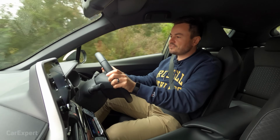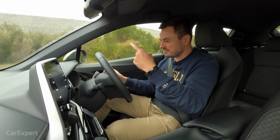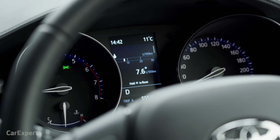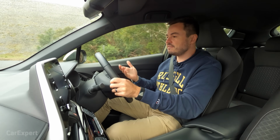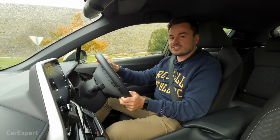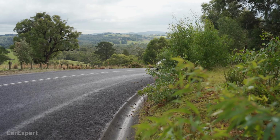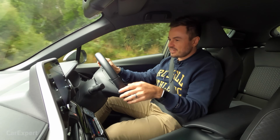That small engine makes for a pretty efficient fuel economy of 6.4 litres per 100 kilometres, but if we're realistic, we're at 7.6 litres per 100 kilometres. That includes a lot of hilly driving, a little bit of highway driving as well, so it is reasonably efficient. Keep in mind though that it requires 95 RON premium unleaded petrol. That's always more expensive. It means it's going to set you back a little bit more to fuel this in the long run. So what does all that feel like behind the wheel?